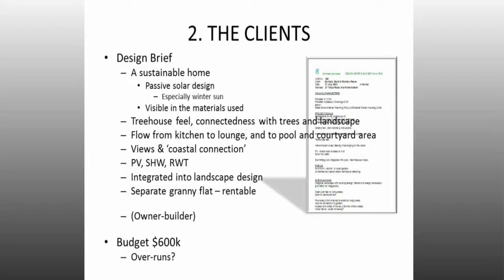And then as we moved through, it became clear that we were going to be dealing with an owner-builder here. We got some preliminary price checks, and Rodney decided that he wanted to work with the 20% that he would save by going owner-builder rather than working with a builder. And so we needed to think that through as well. Now, the budget was $600,000 to start with, and we needed to guard for overruns.